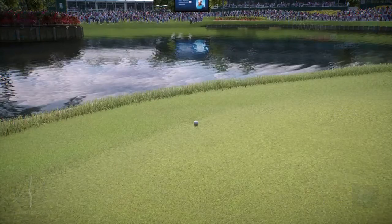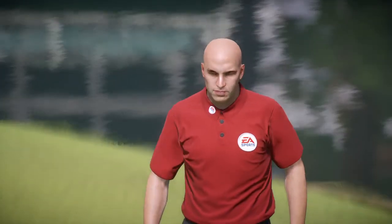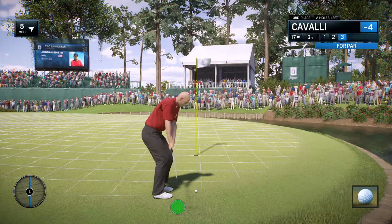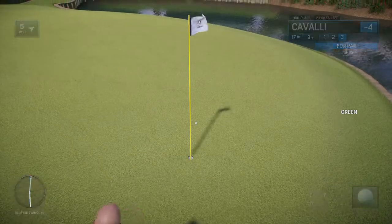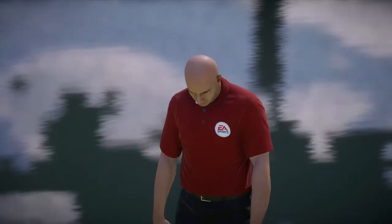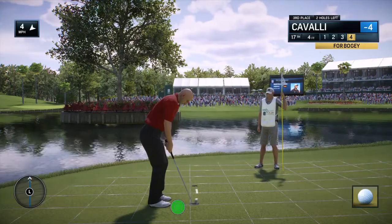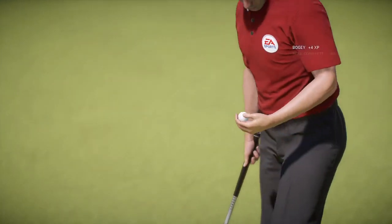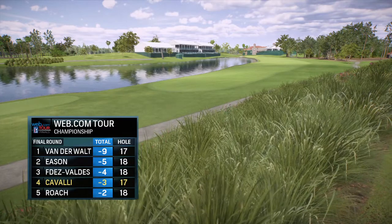Jeez, that one just blew past the hole. It's actually on the fringe right now. So a tester from 4 feet. So not his best work. He'll walk away with a bogey.